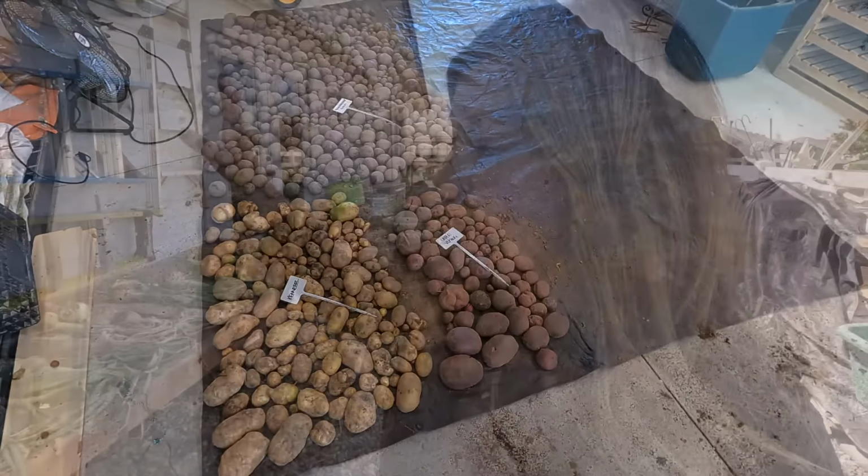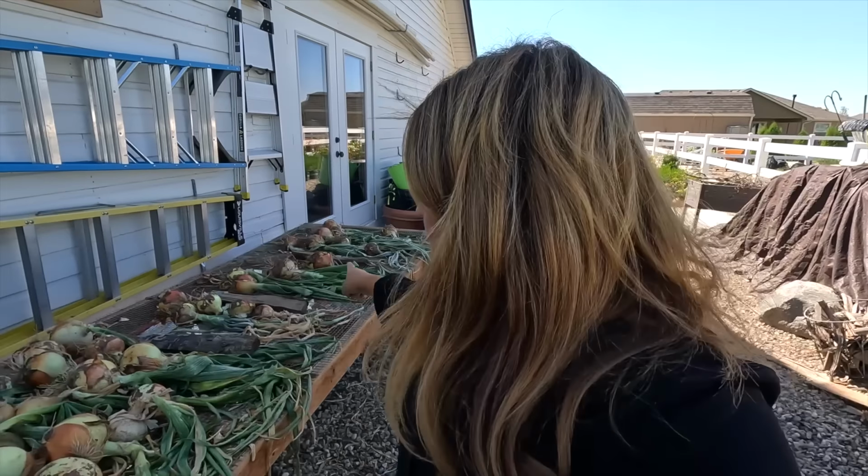Alright, guys, got it all done. All the onions and shallots that were here, I cleaned those. They are in the root cellar. I will show you that in a second. The new onions that we picked today are sitting here, and the tomatoes are laid out.